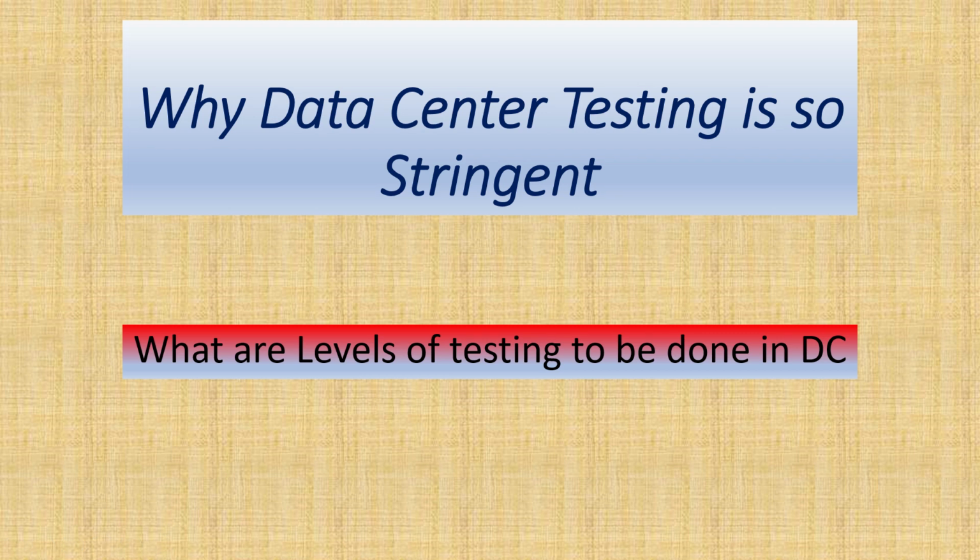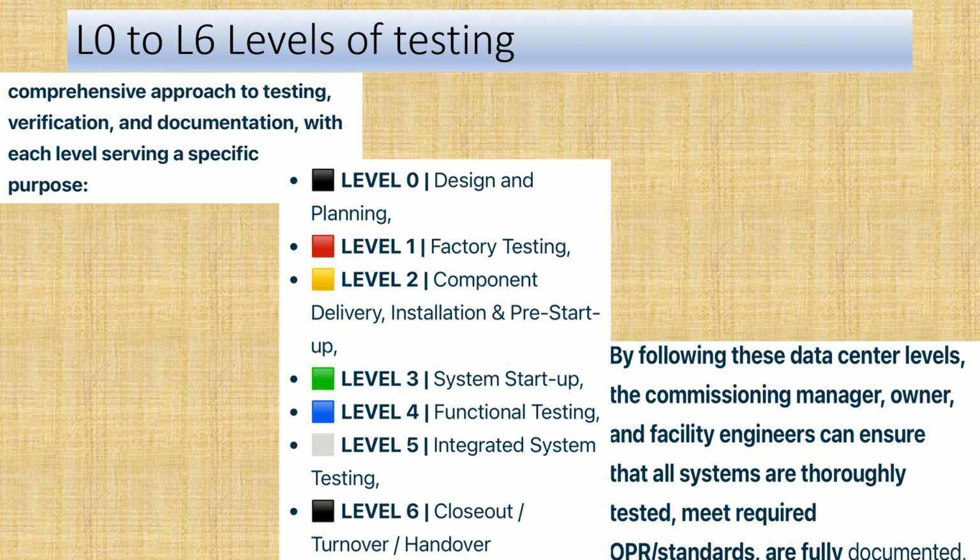Today we will see why data center testing is so stringent and what the different levels of testing in data centers are. There are basically L0 to L6, seven layers of testing happening in data centers. Why is it so important and why is it so stringent?